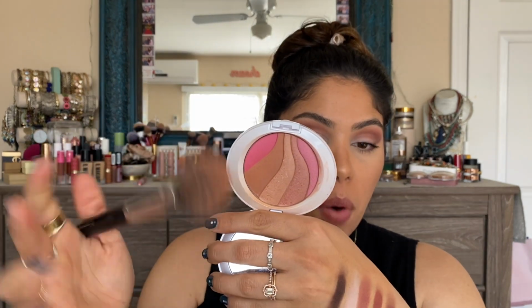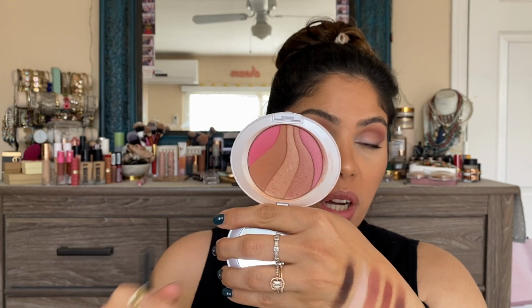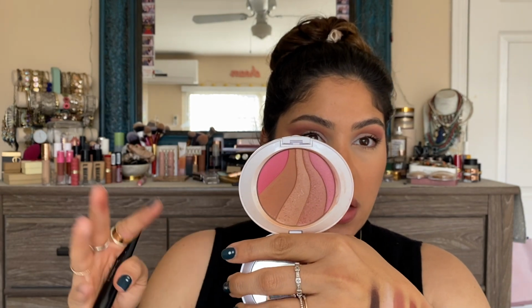And this is kind of a theme of theirs with the, like, not marbling necessarily, but the strips of different colors, so you can get a variety. So this can work for a variety of skin tones. You can focus it in the middle if you're going for more of a nude, kind of neutral, or on the sides if you want a little more pink. I usually just go all over. So there we have the blush in the shade Coral Reef.